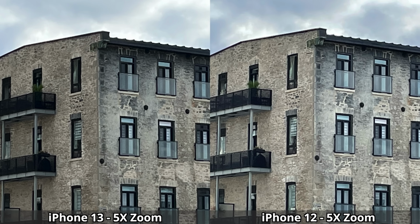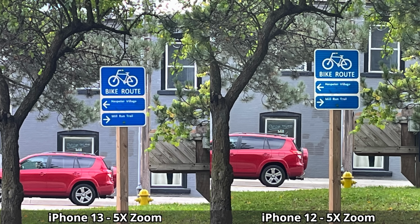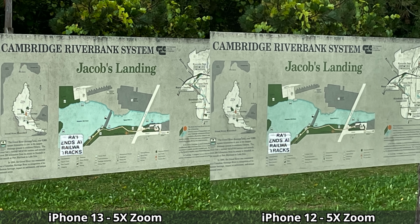Moving on to some 5x zoom pictures, well, keep in mind that neither device has a telephoto lens, so the 5x zoom is digital zoom. Here I can't really tell that one is better than the other one. So for 5x zoom pictures, I think they're kind of the same and not much has changed.